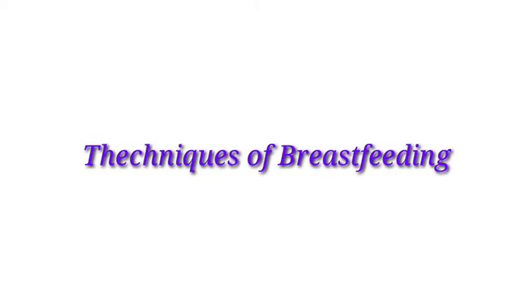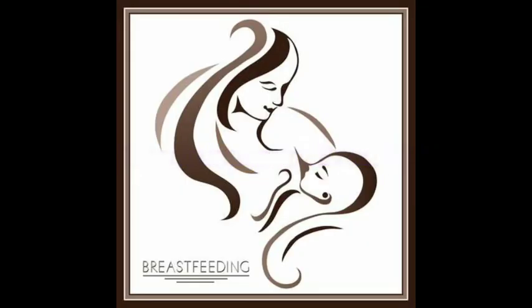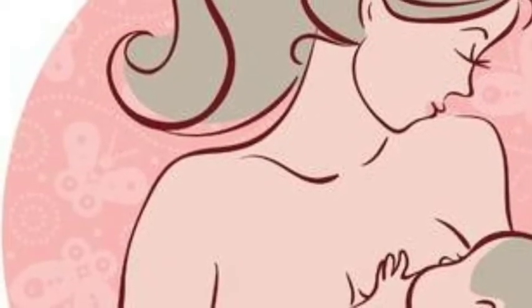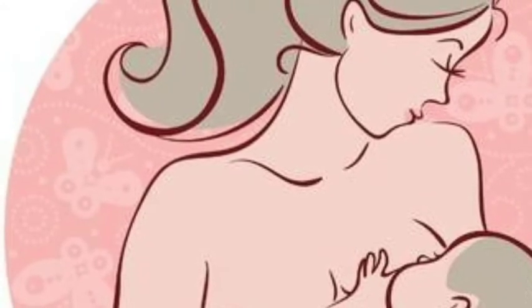Today, we are going to talk about the techniques of breastfeeding. Breastfeeding is the best natural feeding and breast milk is the best milk. Breast milk is basically composed of colostrum, transitional milk, matured milk, preterm milk, foremilk and hindmilk. Breastfeeding technique is the composite of positioning, attachment and suckling.